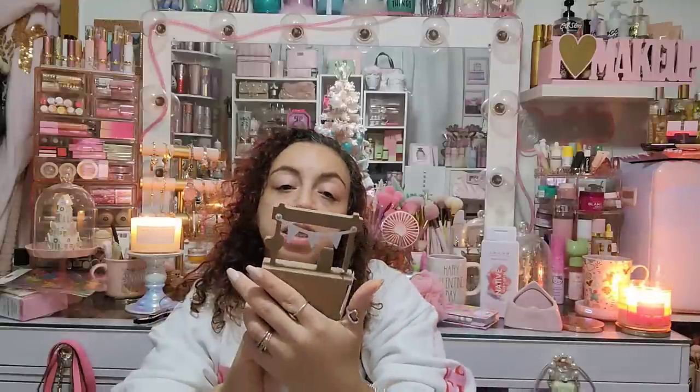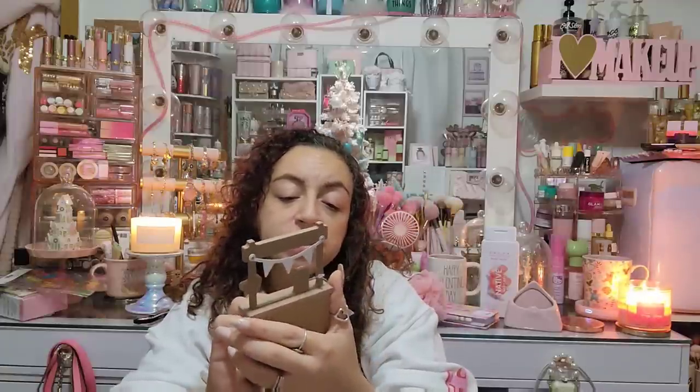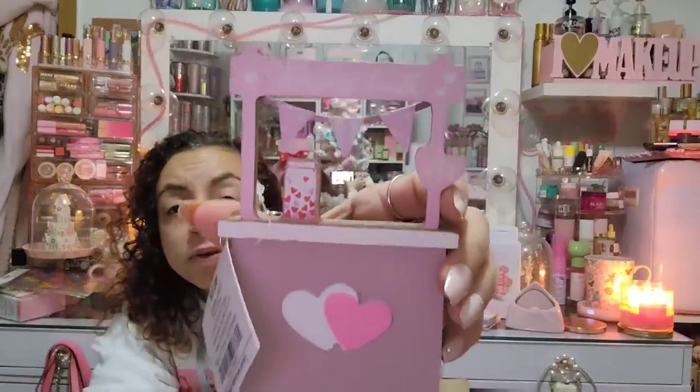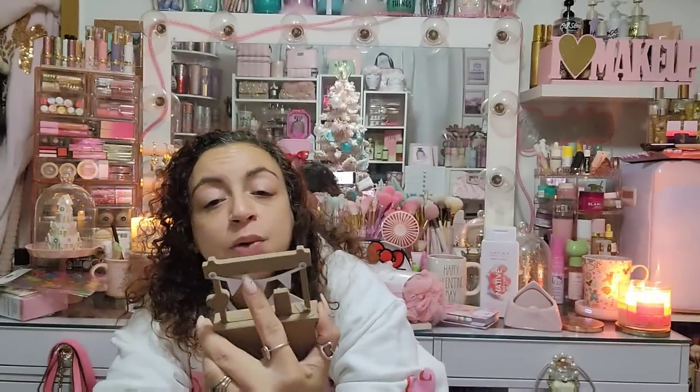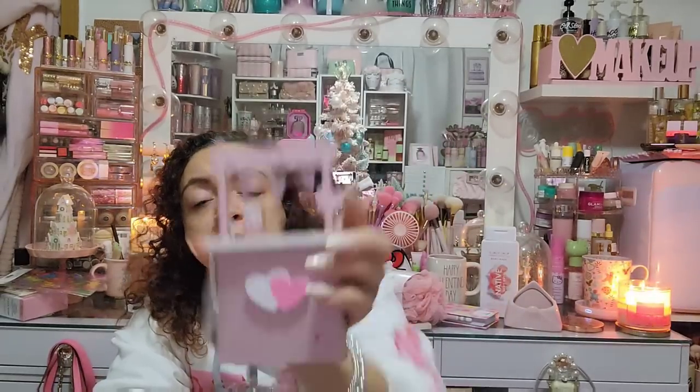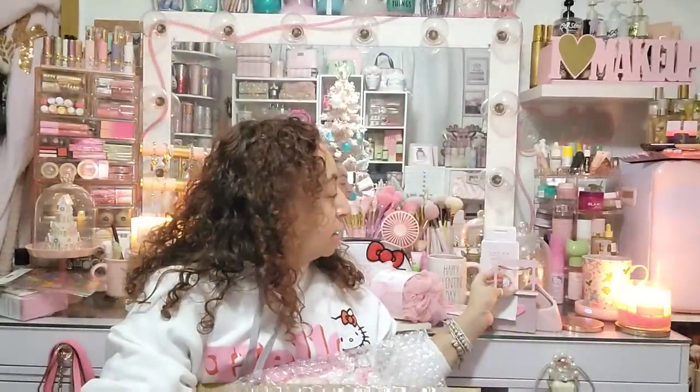Next, I got this. This is Kissing Booth, 25 cent. Or was this the one that she took the picture with? I can't remember. I think it was this one now that I'm looking at it. This was $5.99. This is another little kissing booth. It says it at the top. I don't know if you guys can see it because it's in white. And right here, this little heart has the 25 cent. That's cute. And it stands up like that.